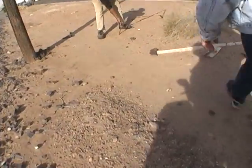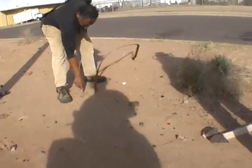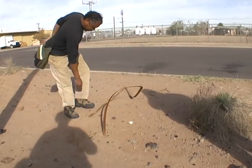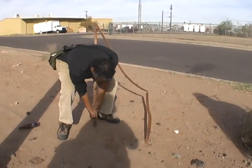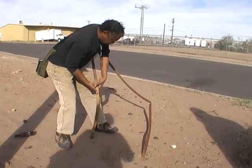This is something that I stuck in the ground a long time ago. Wow, glass around it. Oh, that's pretty cool. And then I take the other end sometimes and just kind of stick it in. Oh, yeah. Oh, that's cool.